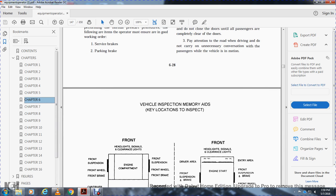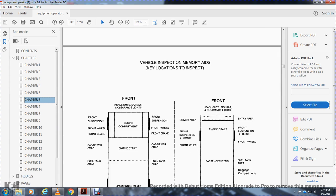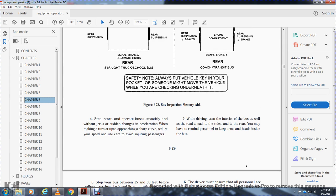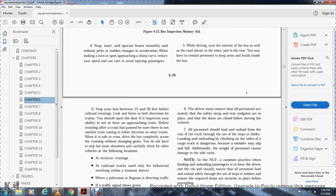Your vehicle inspection, memory aids, key location inspections. Stop, start, and operate the bus smoothly without jerks or sudden changes of acceleration. Turn the steering wheel smoothly when approaching sharp curves, reduce the speed, but avoid injury. While driving, watch the safety gear, the interior of the bus, the road ahead, the sides, and the rear. Remind passengers to keep their arms and heads inside of the bus.